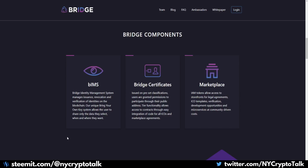Bridge is trying to keep it very simple, very standardized. They're not trying to overcomplicate things. They are basically building this through the KYC and the AML process so that there's the least amount of information possible, so it won't actually impact users if, God forbid, information became potentially dangerous and was shared.